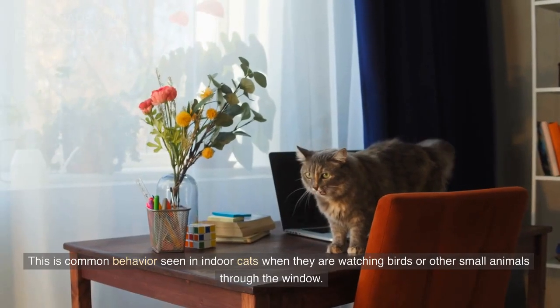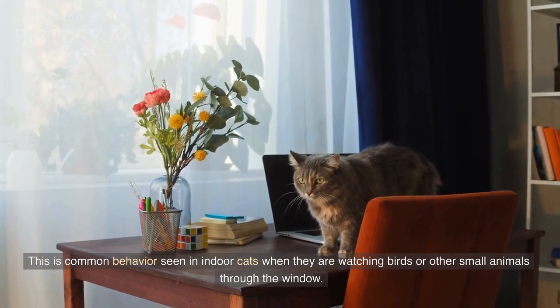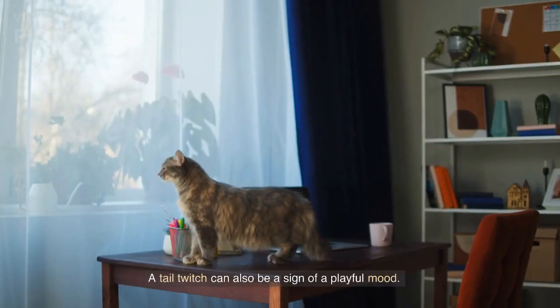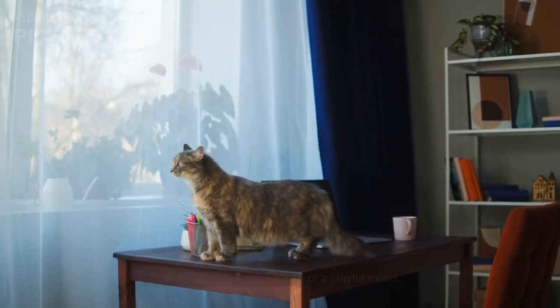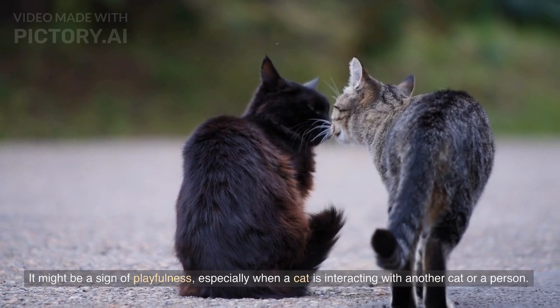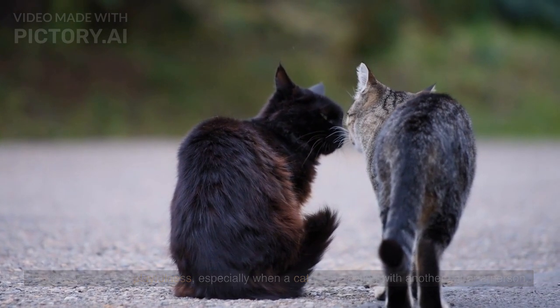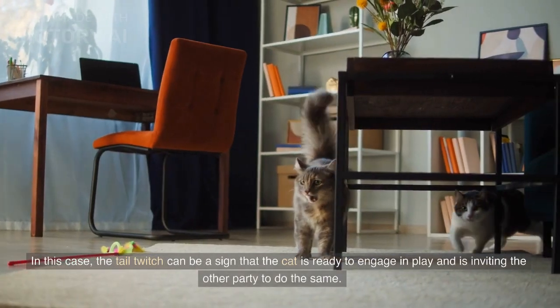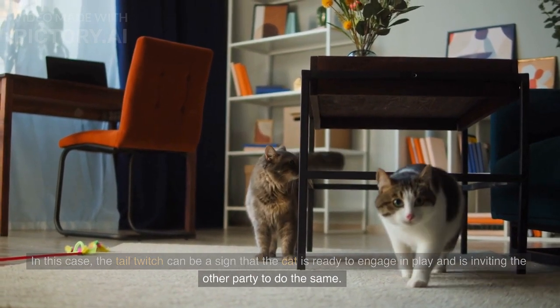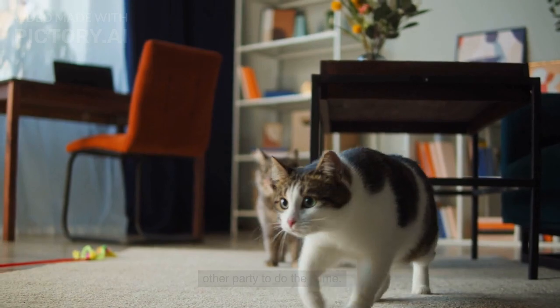This is common behavior seen in indoor cats when they are watching birds or other small animals through the window. A tail twitch can also be a sign of a playful mood. It might be a sign of playfulness, especially when a cat is interacting with another cat or a person. In this case, the tail twitch can be a sign that the cat is ready to engage in play and is inviting the other party to do the same.